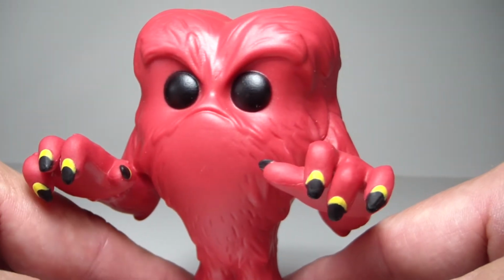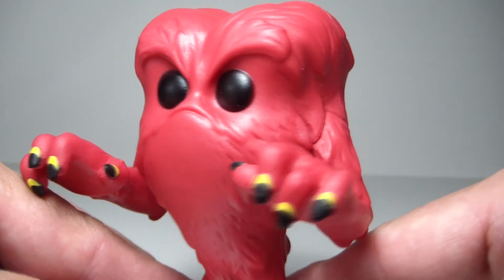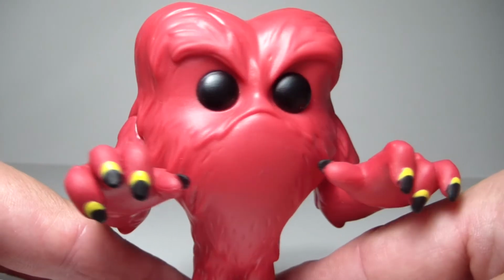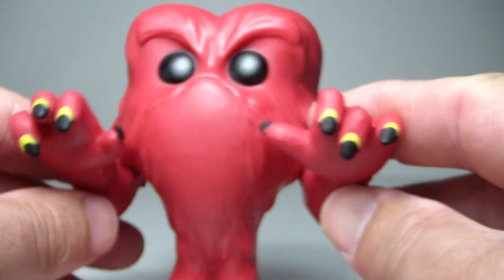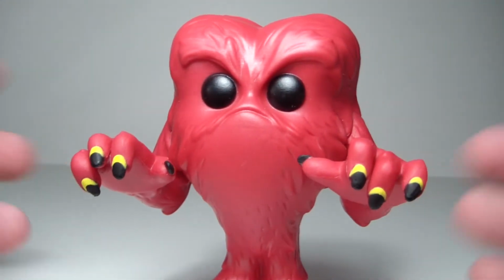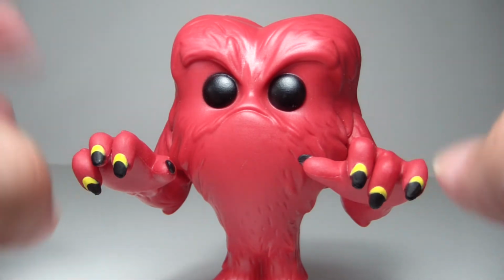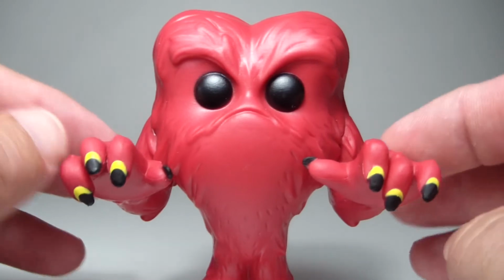And, of course, the other thing that I was obsessed with when I was a kid is obviously those fingernails. I mean, come on, look at those fingernails. How could you not love those fingernails? And they did such a good job with the sculpt here, showing off those fingernails, and with his hands up in the claw-like fashion that he has. So, yeah, such a great job on that.